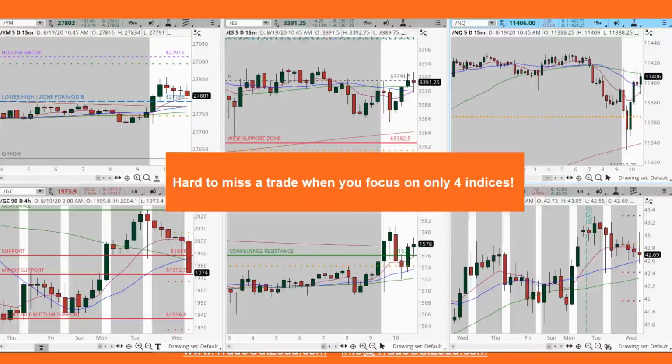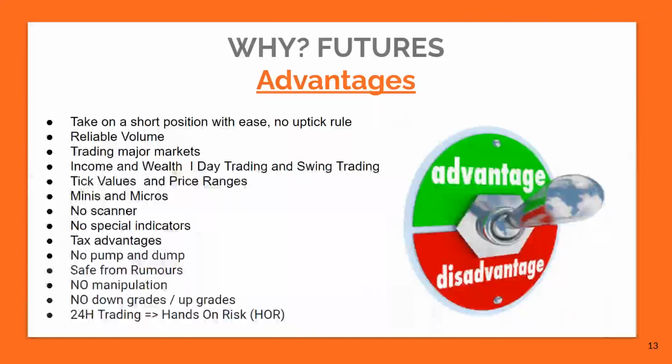So basically, this is what I trade. I trade the 4 indices. I also look at gold. I also look at oil, which has been very volatile lately, and also trade other futures markets. So I look at the whole entire futures panel. So why do you think I trade futures?